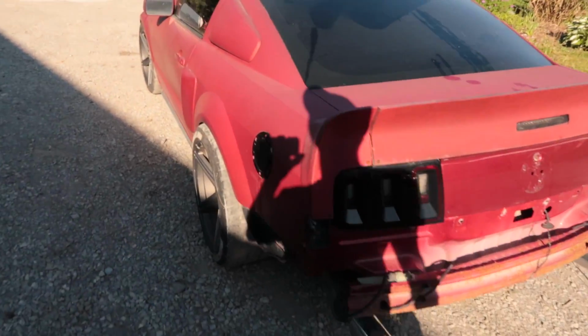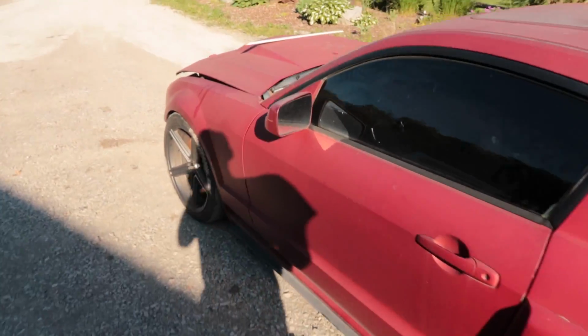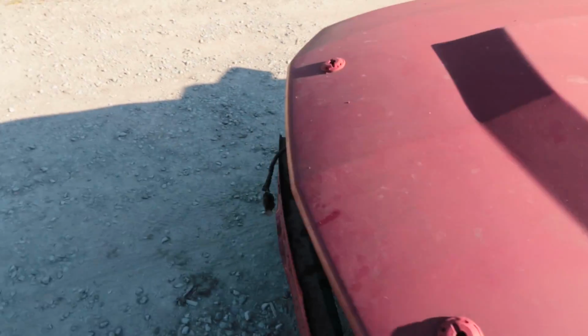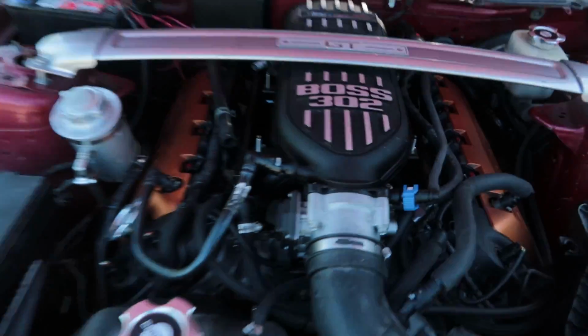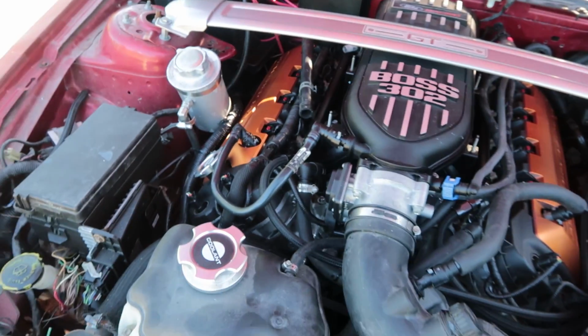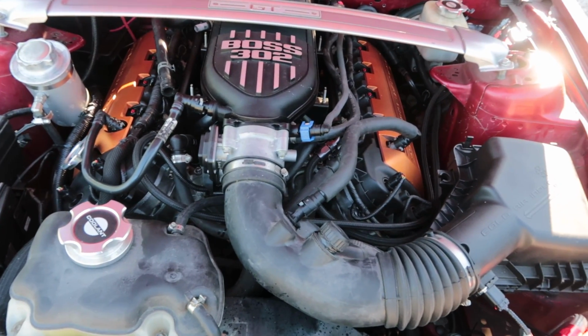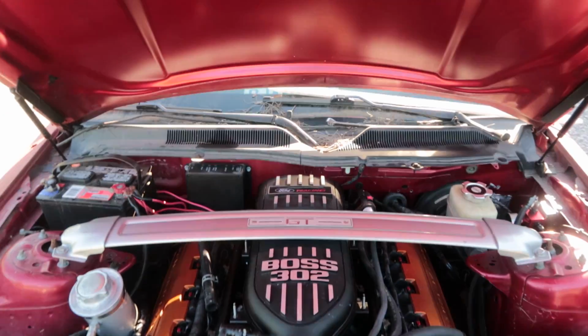Okay, and there she sits. Made it this far. Now the O-ring around my coolant hose popped off. You can see the O-ring blew out right there. And that squeal, I don't know what the squeal is. We're going to let it cool down. Maybe we'll wash it off and then put it right back inside on the hoist.